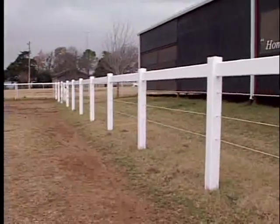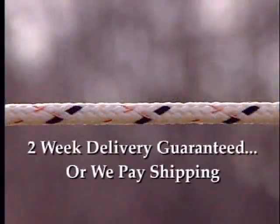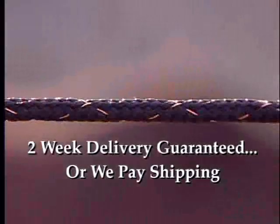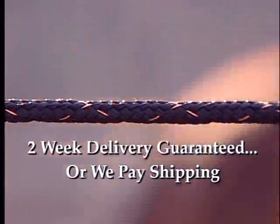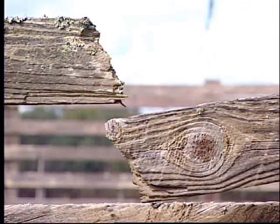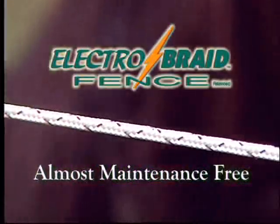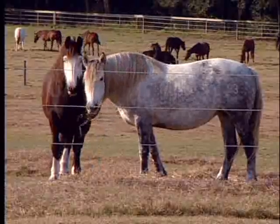It saved us so much money, and we're not repairing it like we used to do with the board fences. The installation and maintenance of the ElectroBraid was far below any other type of fencing that would provide a safe enclosure for our horses, and we've been very happy with it. Traditional fences mean constant maintenance, which is time-consuming and costly. ElectroBraid is almost maintenance-free. We'll have a plastic insulator break or slip once in a while, but I can't remember the last time it was turned off. So I guess that means we haven't done any maintenance on it.